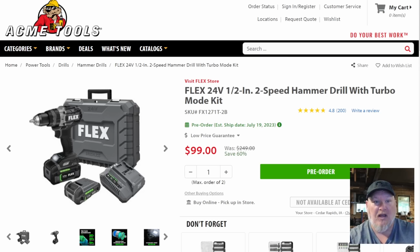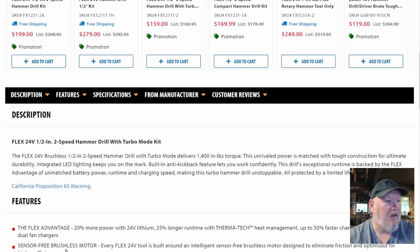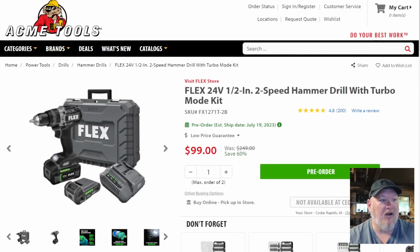This is the one you want. This comes with not one but two batteries. You get, I think you get a 2 amp. What batteries do you get with this? A 2 amp and a 3 amp? No, I'm joking. It's probably a 2 and a 4. Anyway, 2.5 and a 5. Plus the 160 watt fast charger, and a lifetime warranty for $100. If you've been thinking about getting the Flex, this right here, this is your clarion bell of calling. This is it. Do it now.